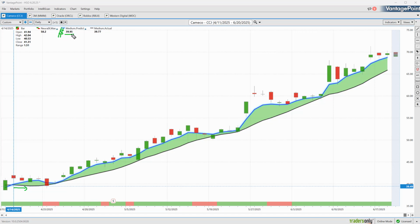This is a price that gets calculated and plotted on the chart every evening, and this is where the technology of artificial neural networks comes into play, being used to perform what we call intermarket analysis. Rather than just looking at the past price of a single market, like technical analysis generally does, the software is able to understand how other markets are driving and influencing the future price of the target market. So in this case, Cameco.